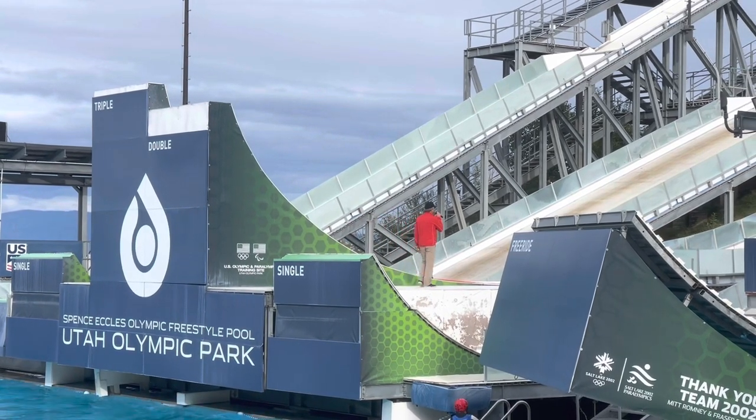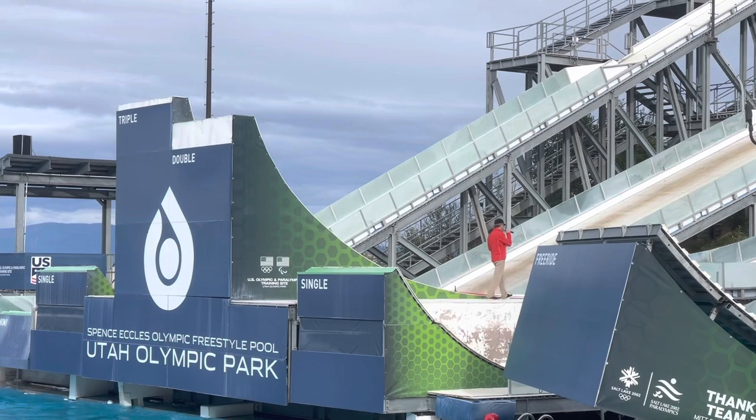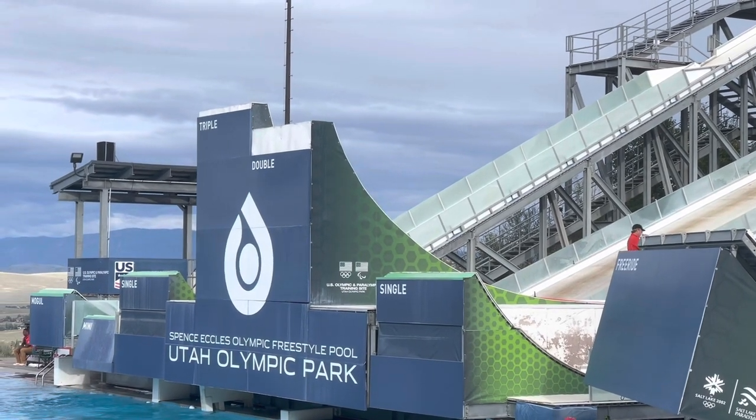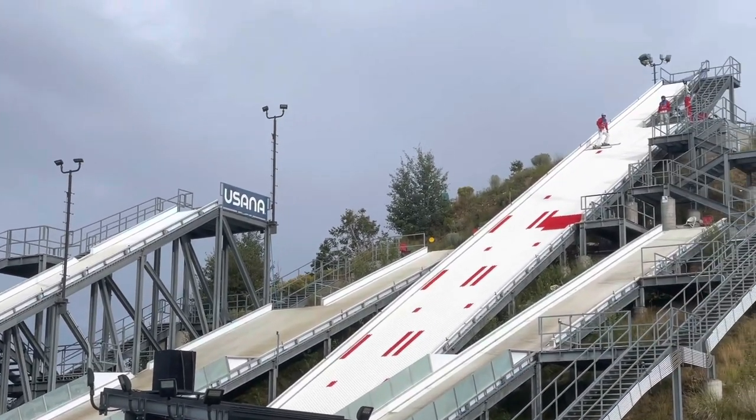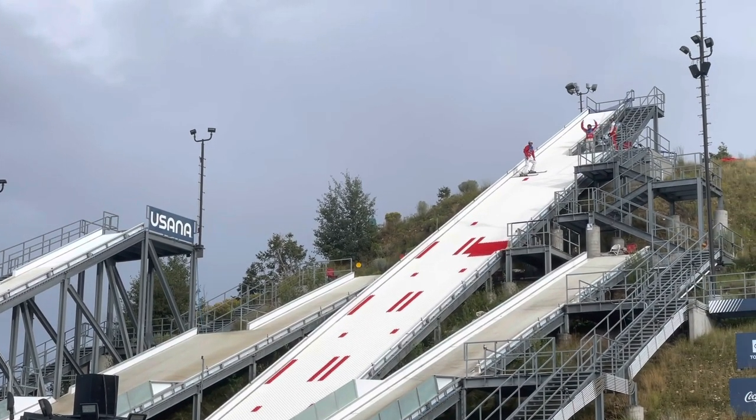Now it's time to move to that big jump in the middle, the one that is labeled triple. The athletes have nicknamed that jump Mongo. And the first triple we are gonna show you is something we call the blaster. It's a single twisting, triple backflip. He needs a little help, a little encouragement. Let's get him going.